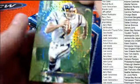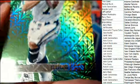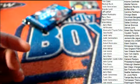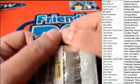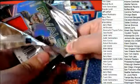Yes. Doug Flutie, San Diego owner. Congrats, Robert L., Mr. Smack. Your Doug Flutie is here. Oh. That's 8 of 25. Spectra is awesome. They are some of the really nicest ones.